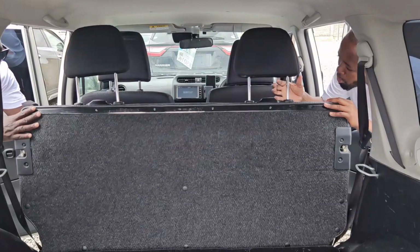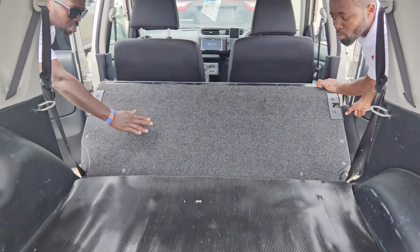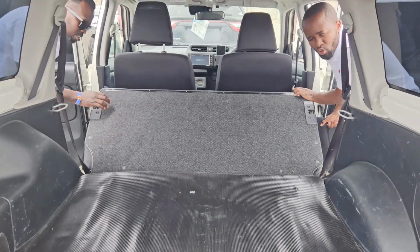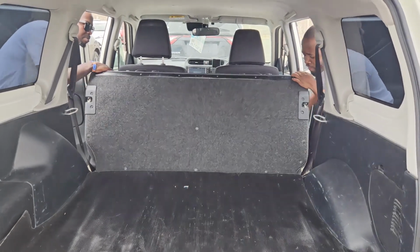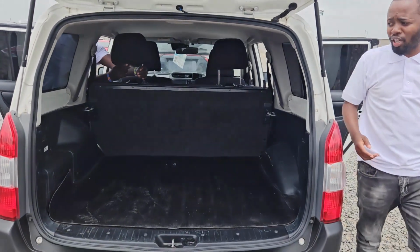So for this version, you must remove this headrest because it's a special version, and make the seat and the boot space become big. Yeah. So for people who are from Kisii, they are asking me, what about this one? You are going to carry your sugar cane there. So the boot capacity is so good.